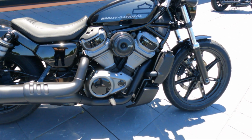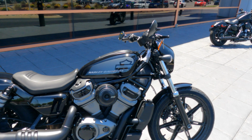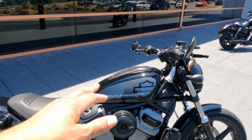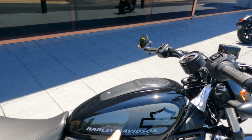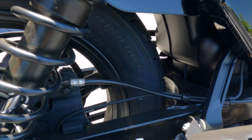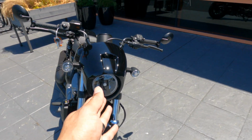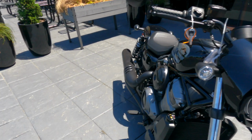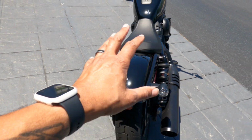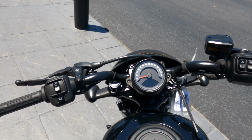It still has mid controls, just like the Iron 883. And one of the biggest differences is it still has that peanut kind of shaped tank, but this isn't a tank. This is more like an air box. Your tank is actually located down here under the seat. This bike is also going to come with LED lighting. You got your LED headlight, LED turn signals, as well as LED brake lights, full LED lighting around the unit. You got a different speedometer, but it's still located in the center of the handlebars.